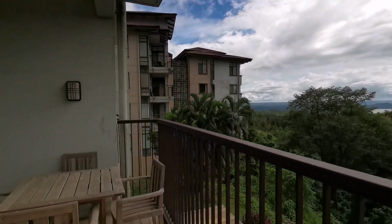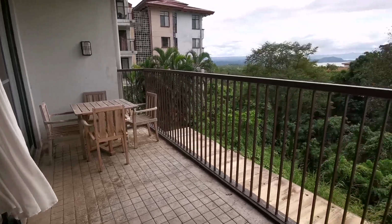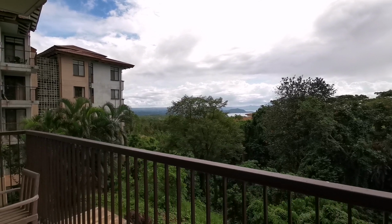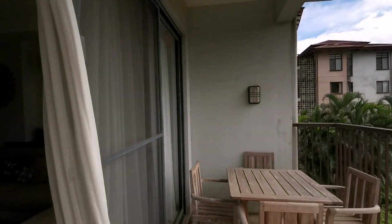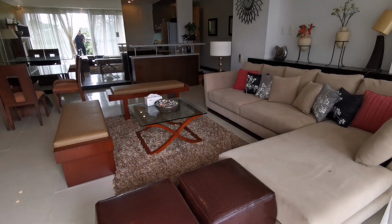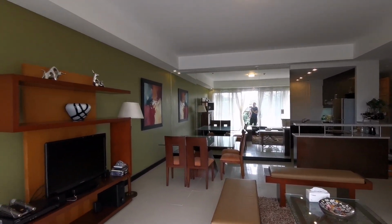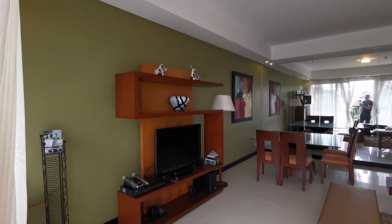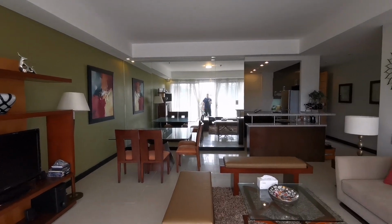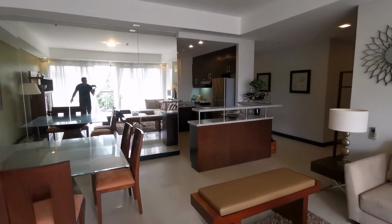And I'll just pan over this way to show you how big the balcony is. So very nice breeze always coming in here from the lake. So we can get a shot here of the living room. See how this is all set up? And you have a TV area here. And that whole wall over there is glass. You can see me there. See, hello. And then it's got granite countertops here.